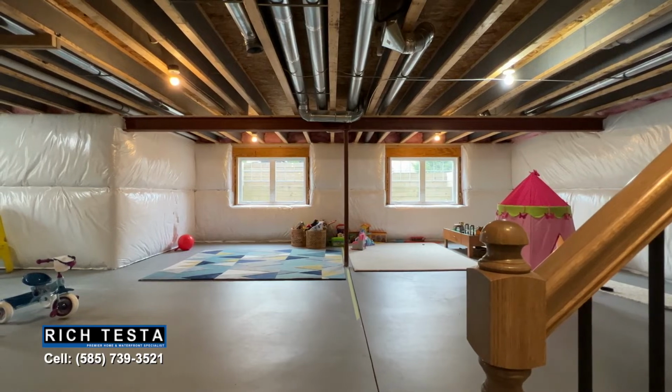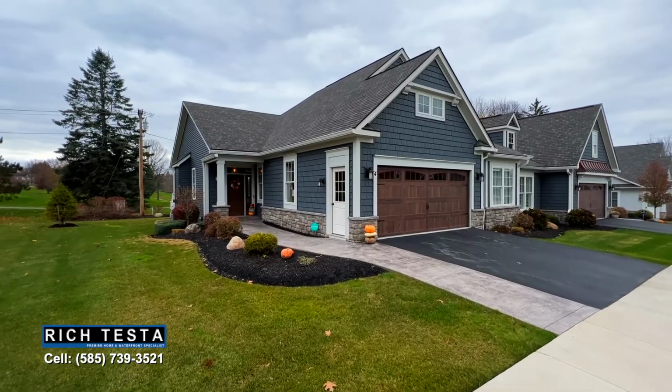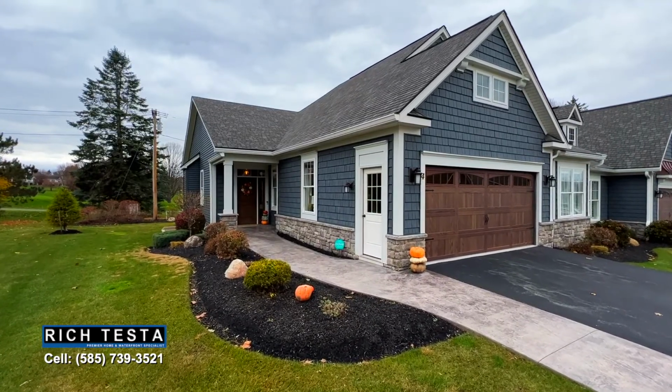This quality-built townhome by Morrell Builders features spectacular craftsmanship, design, and maintenance-free living so you can spend your time on the golf course or your favorite activity.